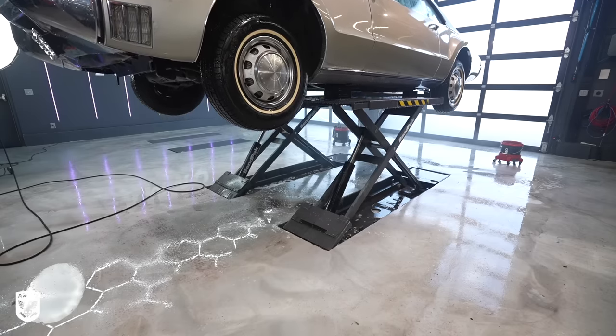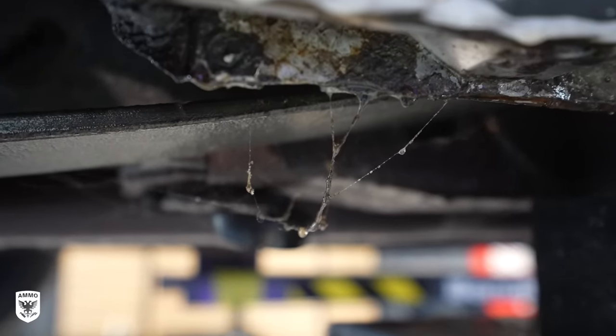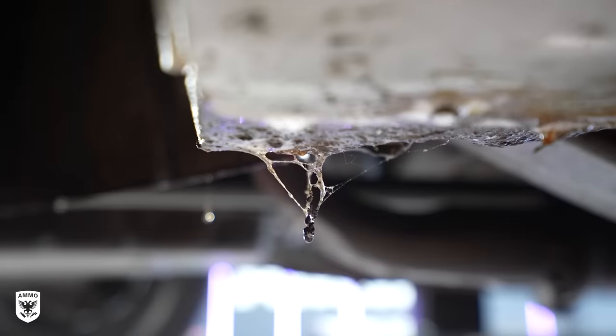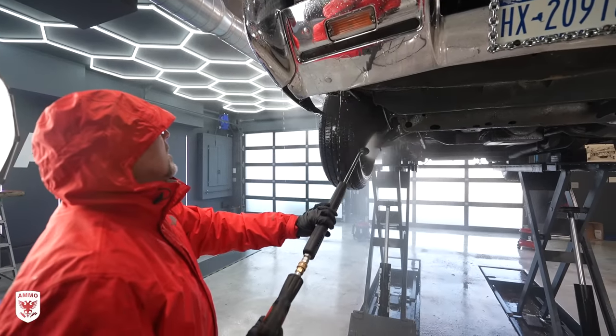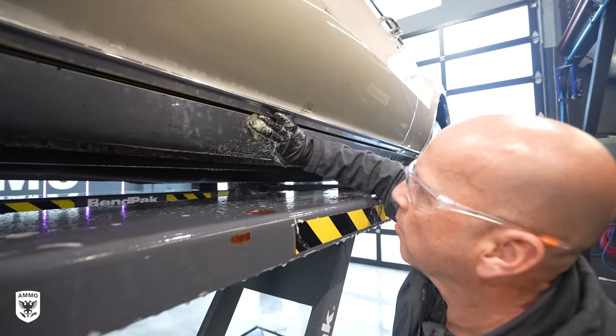Next, we lifted the car to take a look at the undercarriage and, of course, all the spider webs that were everywhere. And while we were power washing the underneath and playing with that, Kevin was cleaning the lower parts of the car with steel wool.